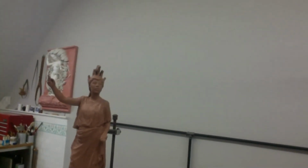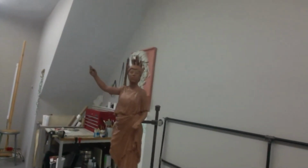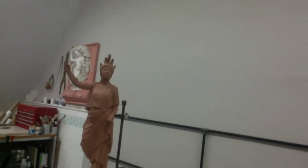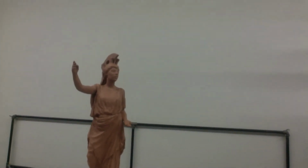So this is a 15-inch maquette of what I've been able to work from, which is one very old grainy photo. Wow. And eventually, if they accept this version of it, I'll make it about 20, 22 inches. But now, this is just the maquette. And this right now is like 15 inches, did you say? Mm-hmm. Yeah, 15 inches.